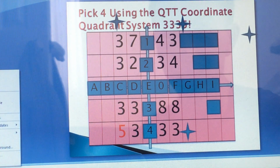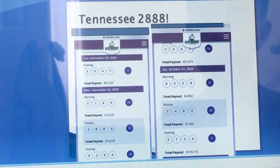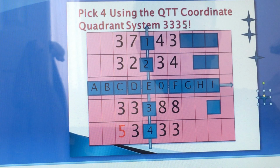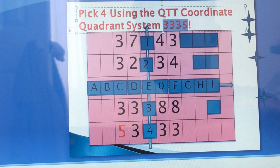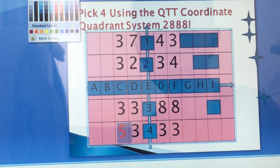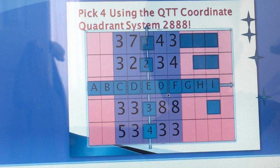Now, as you can see, it didn't hit that much. It didn't hit 9,300. It hit more because, as you can see, 2,888 had hit again. So for that draw, let's see where the hitting points are for 2,888 for Tennessee. 2,888, and we're gonna go back to the original grid, and we're gonna use the last 4 draws.